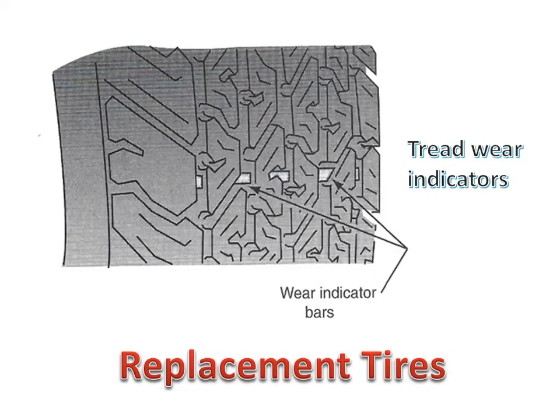Most tires have tread wear indicators built into the tread. When the tread wears a specific amount, the wear indicators appear as bands across the tread. Some manufacturers recommend tire replacement when the wear indicators appear in two or more tread grooves at three locations around the tire.